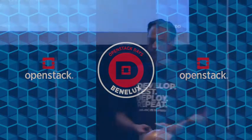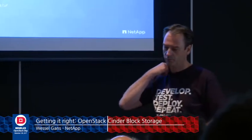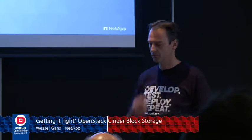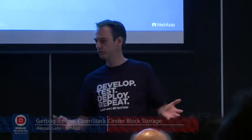Yeah, this slot is around the right storage for OpenStack, specifically block storage. Since we have a limited amount of time, I assume all of you know OpenStack and are familiar with it. So I'll focus more on the technical aspects around SolidFire and the integration with OpenStack.